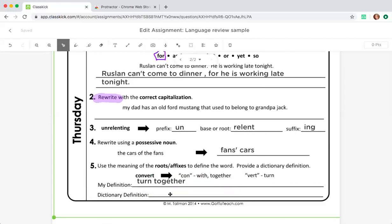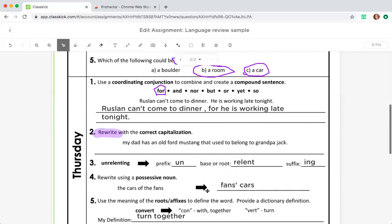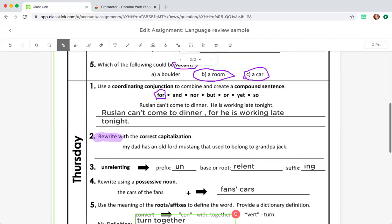Then you're going to look it up in a dictionary and write the dictionary definition that you find when you look it up. It's very easy to find a dictionary online that will help you look it up. If you just type in dictionary, usually you have a search box right there where you can type it in, if you don't have a paper dictionary at your home in order to find that information.